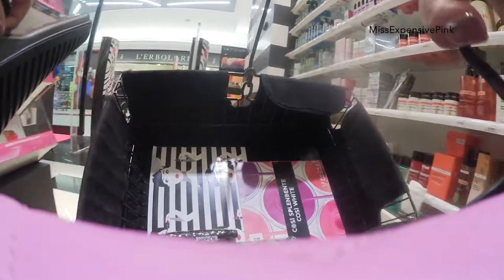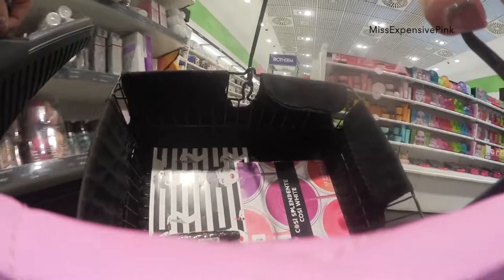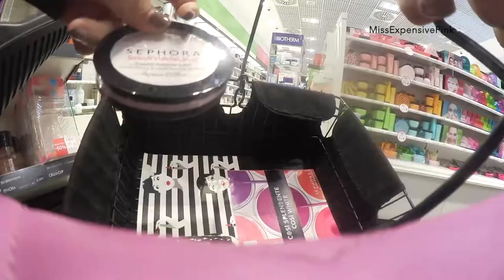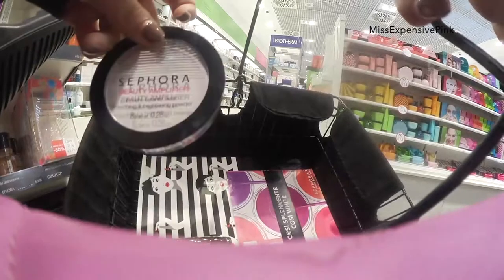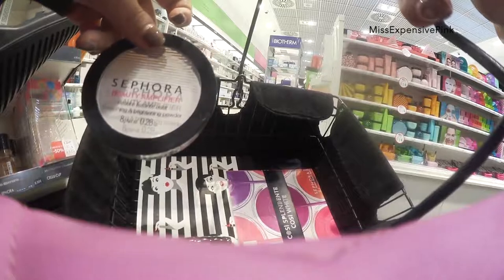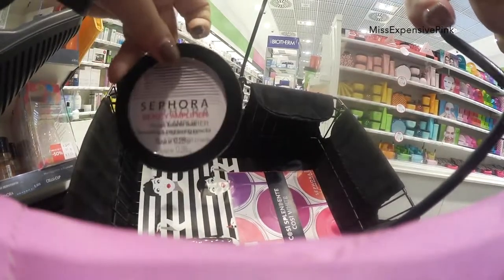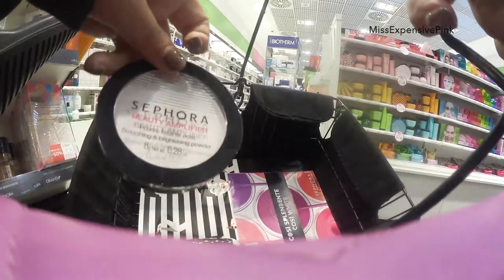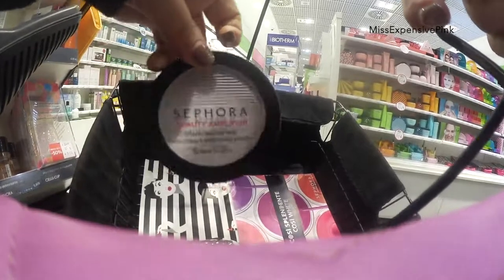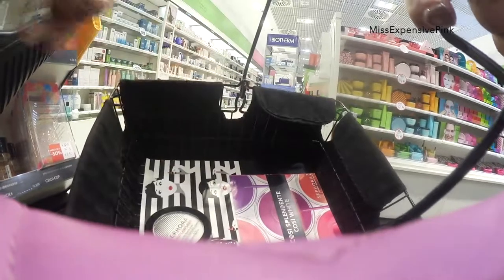Well, enough with the minis. Let's go get the good stuff. Oh, this. Yes, this is one of the things I wanted to get. Setting powder from Sephora. I'm not happy with the setting powders that I've been using so far. I think I need a change. I want to give this a try because the reviews are pretty good on this one.